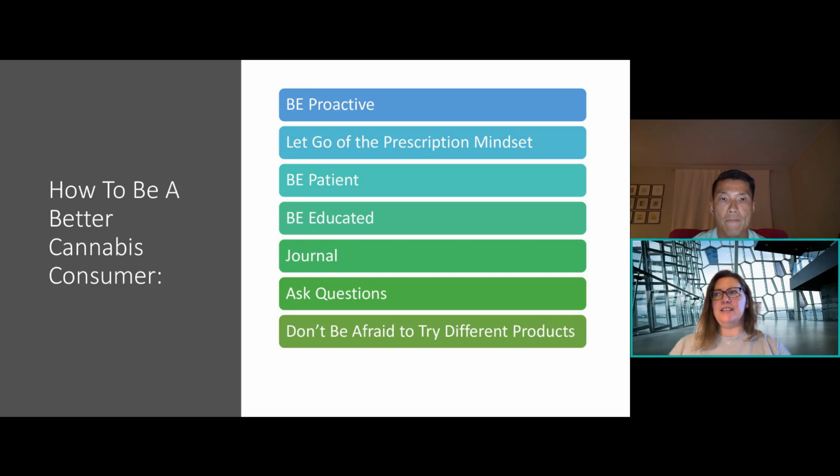I like always suggesting that people try the smaller sizes. Many brands nowadays have trial sizes, so you can see if a delivery method works for you. These are all really good suggestions to help people figure out their cannabis journey and what works best for them. Do you have time for a couple of questions? Yep, I have plenty of time.